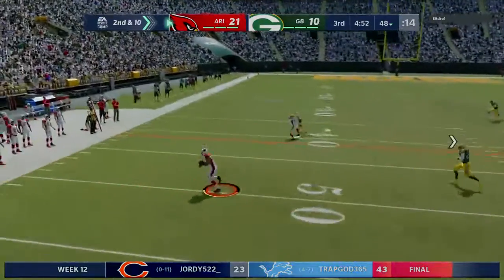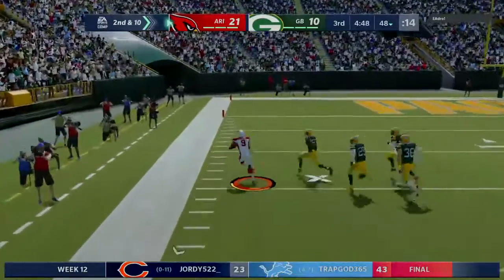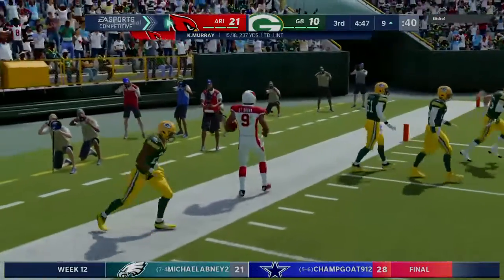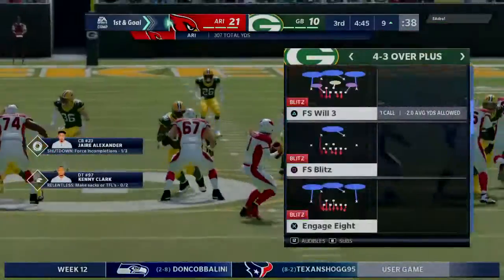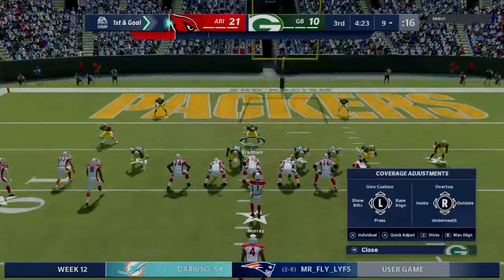Throwing again on 2nd down. Murray, quick hitter here. It's complete. And he takes it down deep into Green Bay territory. A big play there on the catch and run. 43 yards. The chain gang hustling to catch up.